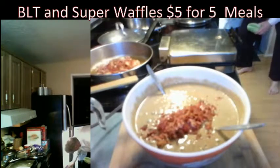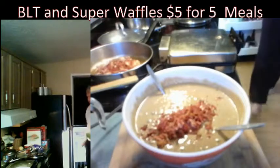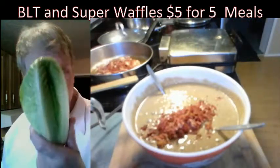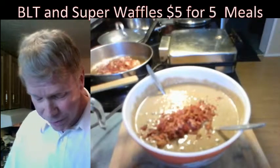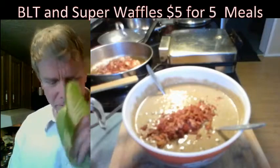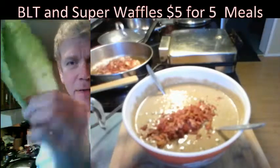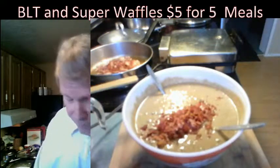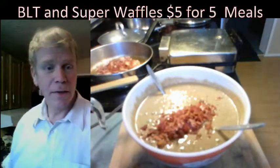All right. Lettuce, some really nice organic lettuce. I buy these baby organic lettuce romaine. They're really good. All right. I think, whoops, I don't want the paper towel in there. I think that'll be enough lettuce. I'm just making one BLT. You can, of course, make more.